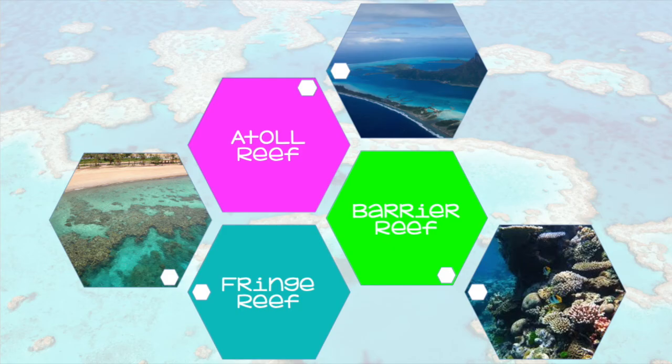There are three types of reefs. The first one is called a fringe reef. Now, this type of reef grows around islands close to the edge in very shallow waters.